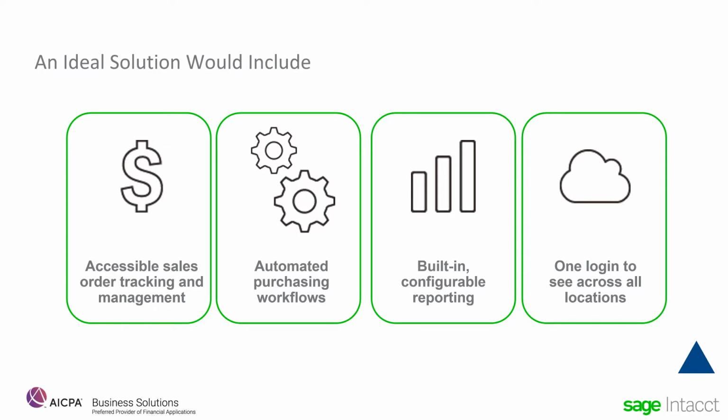In today's demo, we're going to dive into examples of a more nimble approach made possible through the power of cloud computing. An ideal solution would include a sales order system that is both automated in terms of workflow and quickly accessible to answer questions about orders in real time. In purchasing, automated workflows make the process completely transparent, and approvals are automated as part of every purchase. Reporting should be built in and configurable by the accounting team without the help of IT. It should capture real-time metrics that help the company see where they're going each day. And appropriate reports should be available for review by any manager or stakeholder without having to request information from the finance team. And from a single login, finance leaders should be able to see financials across all their locations or entities, both individually and consolidated. And they should be able to see this consolidated view at any time, not just at the end of the reporting period.